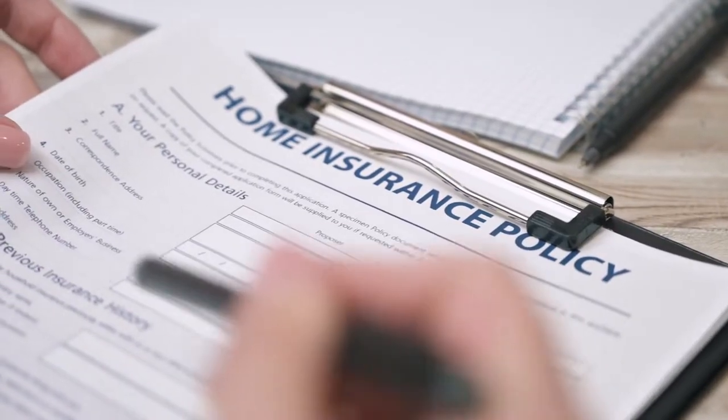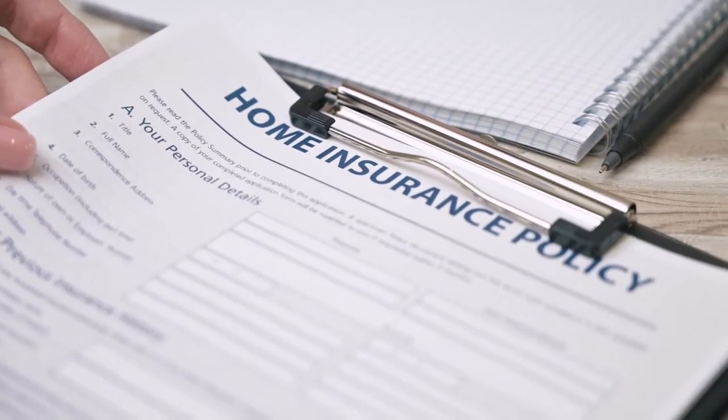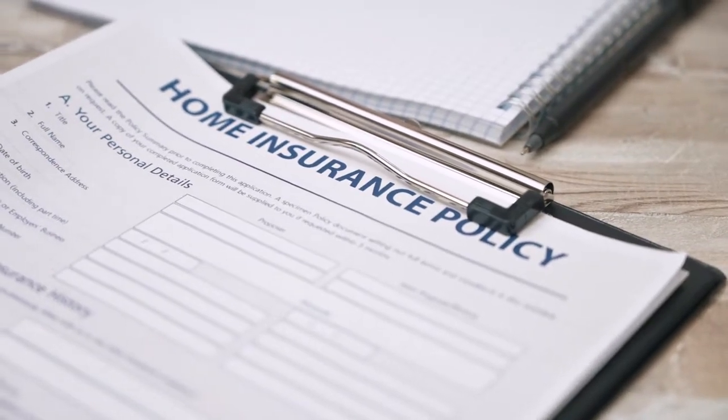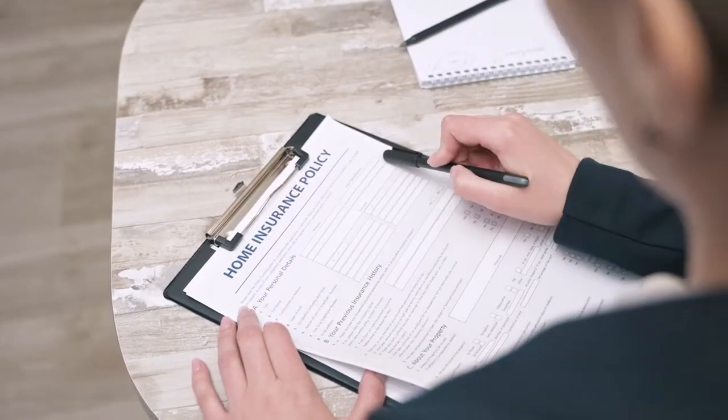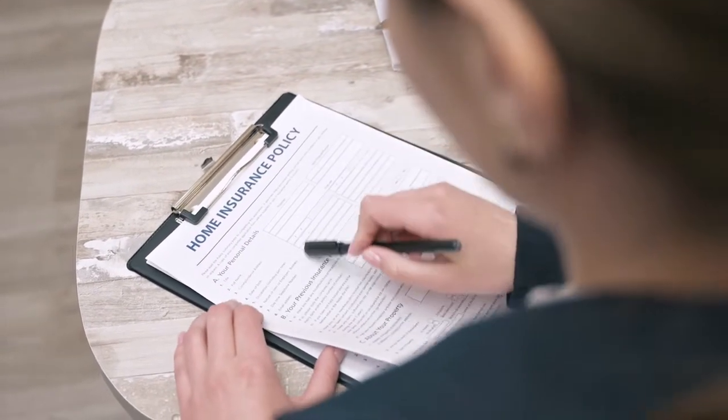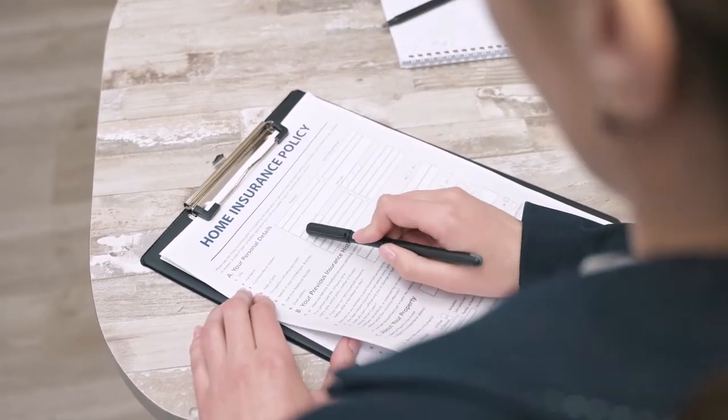Home insurance is an everyday essential that provides financial protection for your property and the things you own in case the worst happens. Whether you live in a studio flat or a 10-bedroom mansion, the right home insurance policy can protect you against flood and fires, theft and accidental damage.